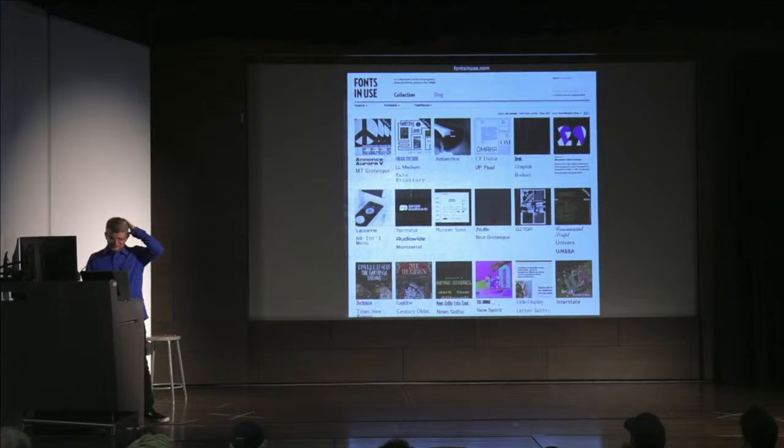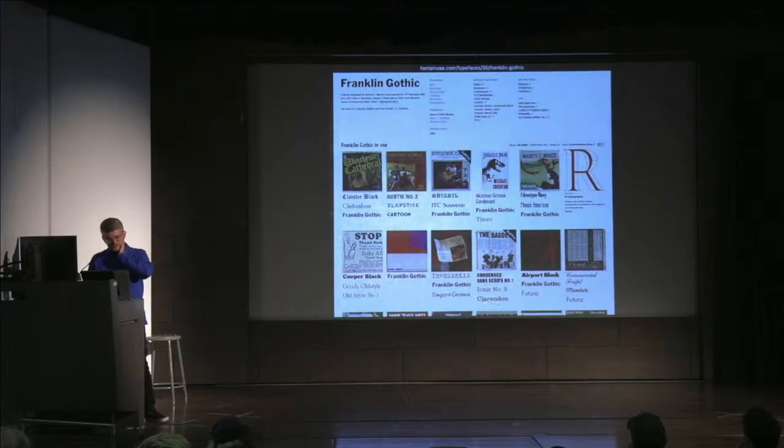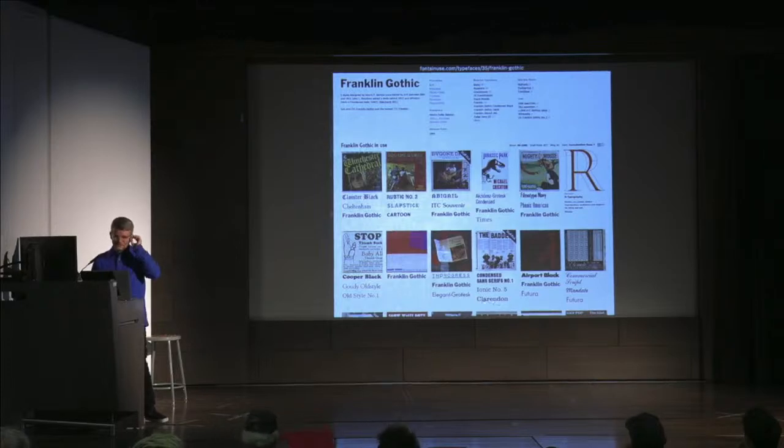If you're not familiar with Fonts in Use, it's a place where we catalog examples of fonts in use. Everything from old baseball cards, to movie posters, to websites, to digital apps, anything that uses a font, which is almost all graphic design. And it's cataloged by topics and with tags about the style of the typography and information about whatever the thing is. Of course, there's also a lot of information there about the fonts themselves. I think this is maybe one of the underappreciated aspects of the site because it has historical info, but also links to other related typefaces, either typefaces that kind of have a similar style or are historically related, with links out to specimens and places to buy the fonts.